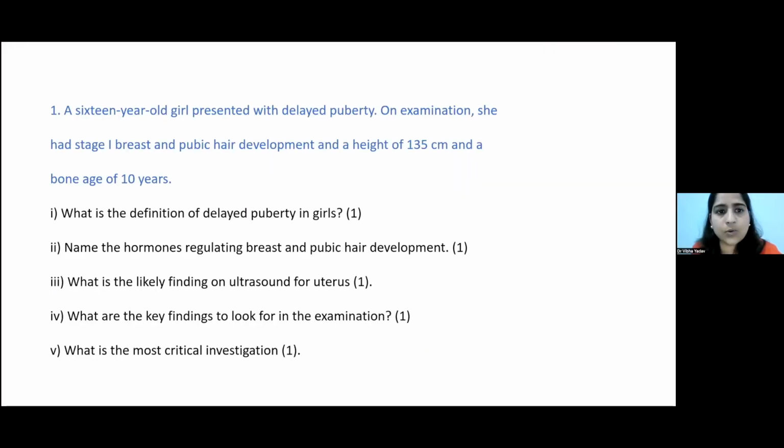A 16-year-old girl presented with delayed puberty, and on examination, she has stage 1 breast and stage 1 pubic hair development, and has a height of 135 centimeters and a bone age of 10 years. Now the timer starts of 2 minutes. What is the definition of delayed puberty? Write only the year.